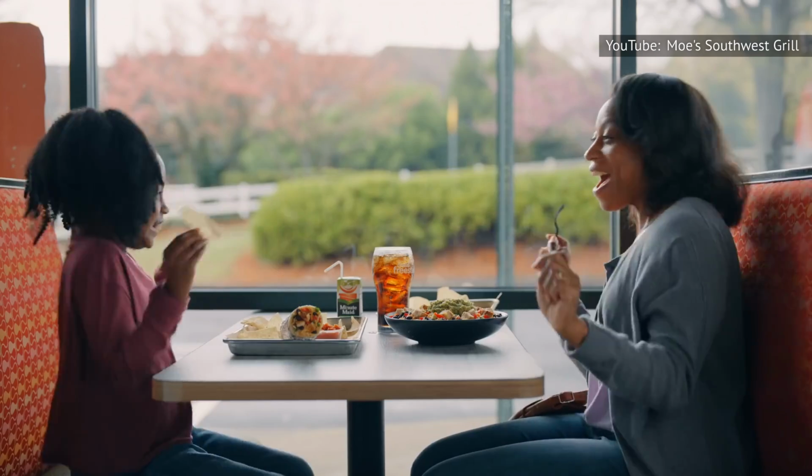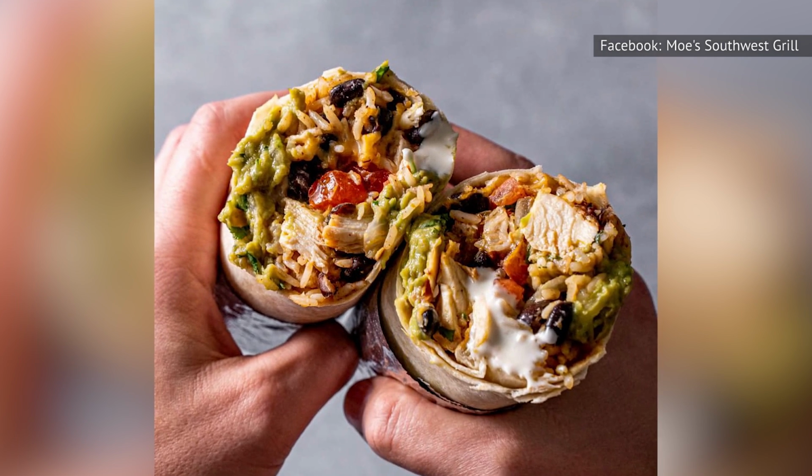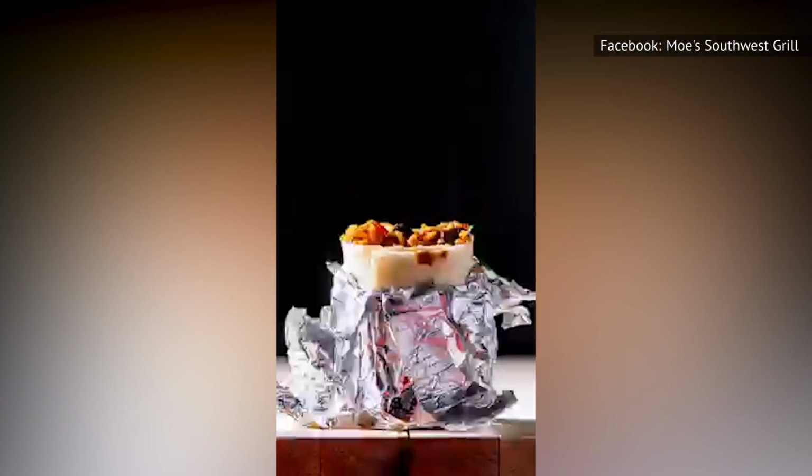No matter what you put inside, it's always going to be delicious. The burrito is the sun that fast casual Tex-Mex chains orbit around, so it kind of has to be a solid menu item.